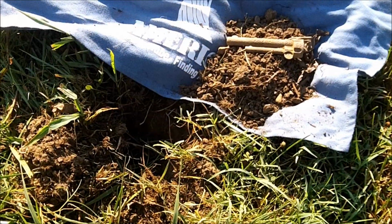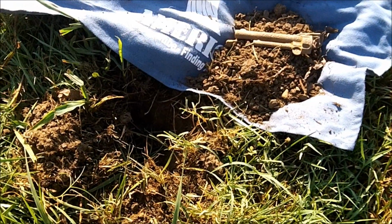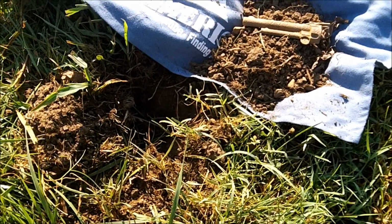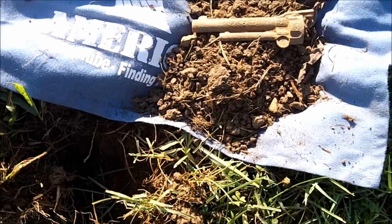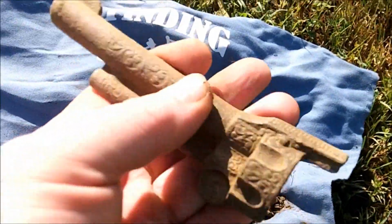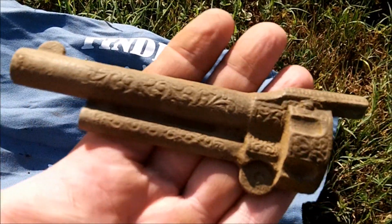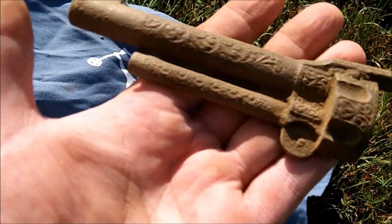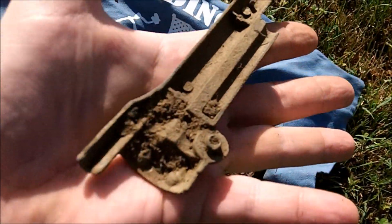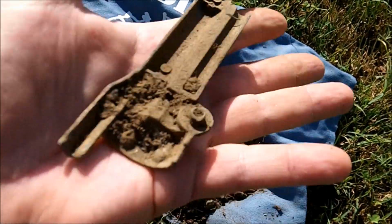I was getting a quarter, half-dollar signal, 1245, 1246, even up to 1248. Dug down and saw part of it and carefully dug it out, and pretty cool piece. Well, that was a nice six-shooter some kid had. Very nice and ornate, and very well preserved too.